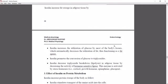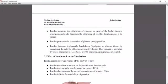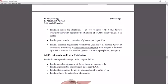Insulin promotes the conversion of glucose to triglyceride. Insulin decreases triglyceride breakdown and lipolysis in the adipose tissue by decreasing the activity of hormone-sensitive lipase. This enzyme is activated by stress hormones like cortisol, growth hormone, epinephrine, and glucagon.